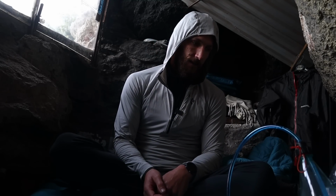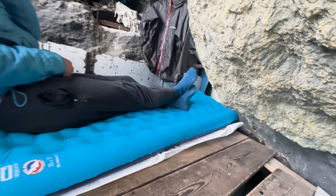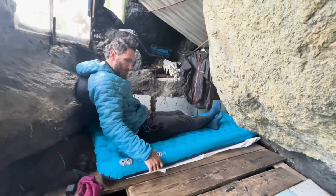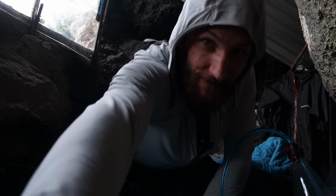So I'm going to call it a night, I think. Have a nice comfy night's sleep on my Big Agnes exceptionally luxurious mat, and Max is going to stay here, and I've really taken the best corner of this refuge. I'm realizing that now, that I'm absolutely owning this place. Let's have a look at what Max is dealing with.